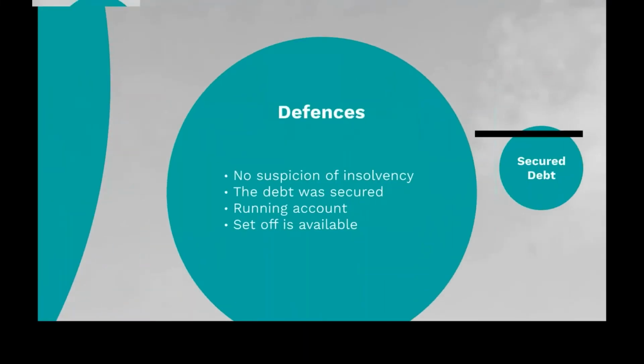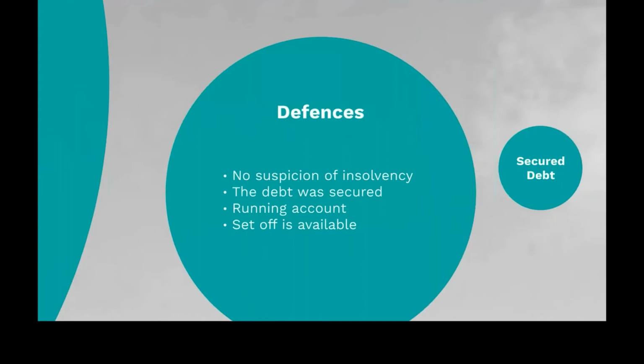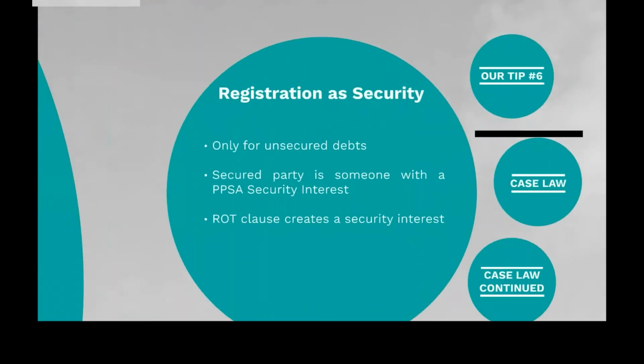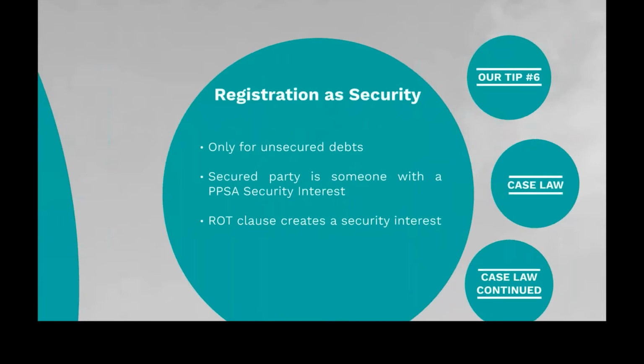So there are, of course, some defences, including the good faith defence, which is a pretty difficult hurdle to overcome in many cases, running account defence and a set-off defence. But the one we want to look at is that the debt was secured. So an unfair preference claim can only be brought in relation to unsecured debts. The Corporations Act defines a secured party as someone with a PPSA security interest. That's where the PPSA comes in.